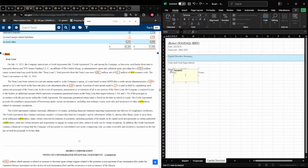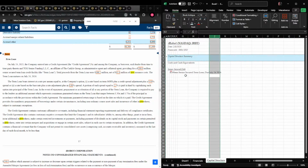If you hit Alt 7, you can do a bullet point. And it's due, as you see, 3 years from the date that it was negotiated. Due July 4th, 2026. All right, so up here, what we're going to do is make these larger.